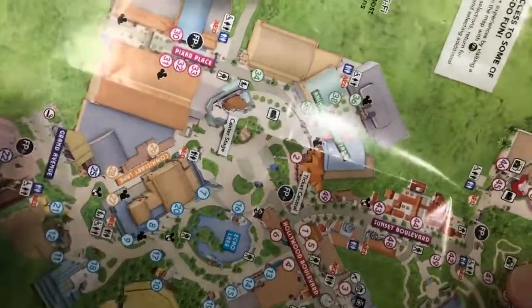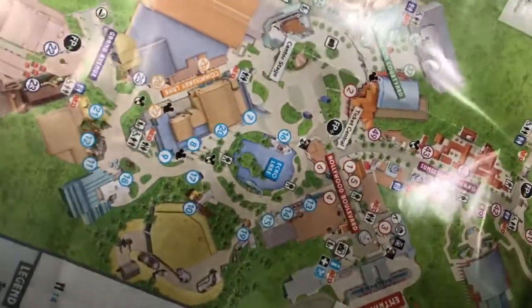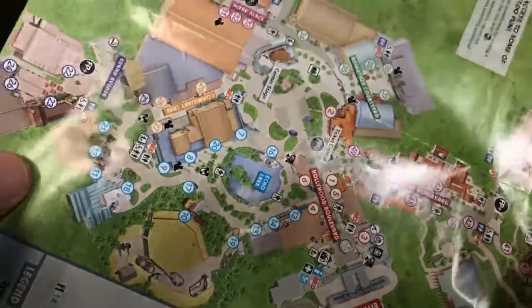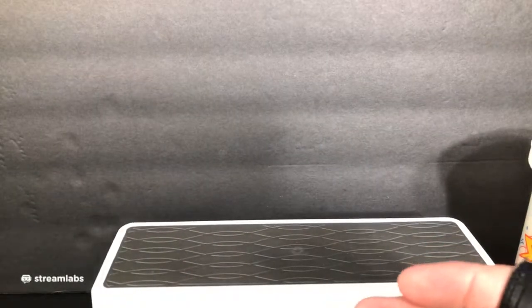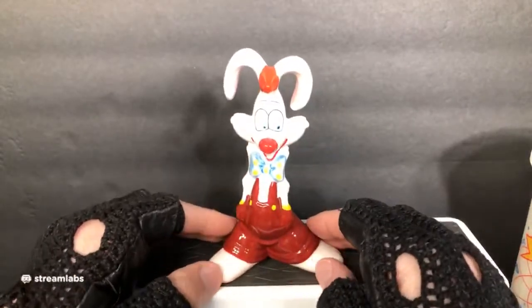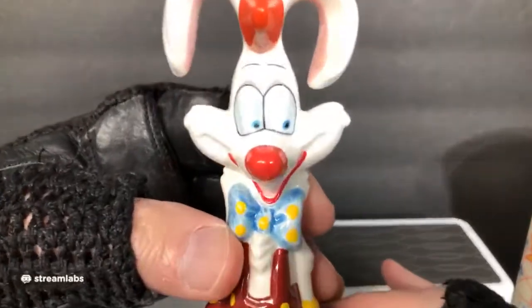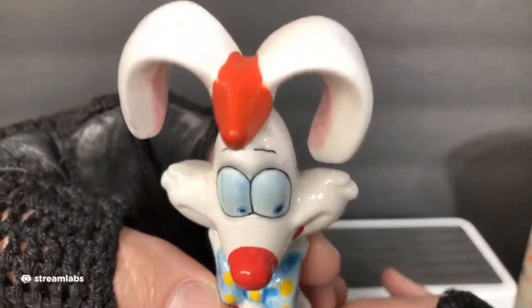There used to be an area where the Roger Rabbit movie was popular, and they had all these things. And guys, guess what? I got myself that day a Roger Rabbit figure. Bought this at MGM Studios back in the day. Look at Roger. Isn't that cool?